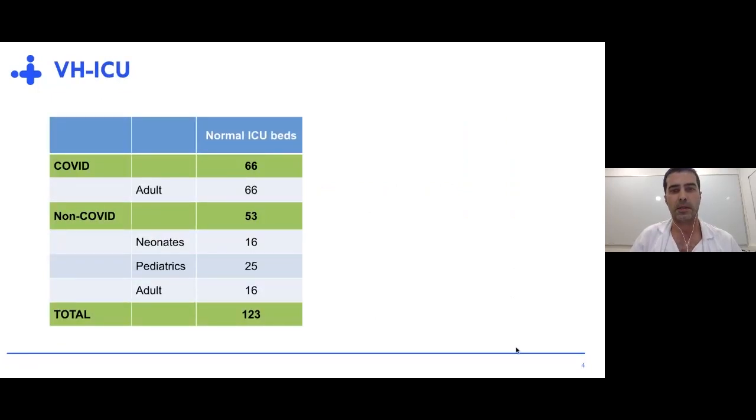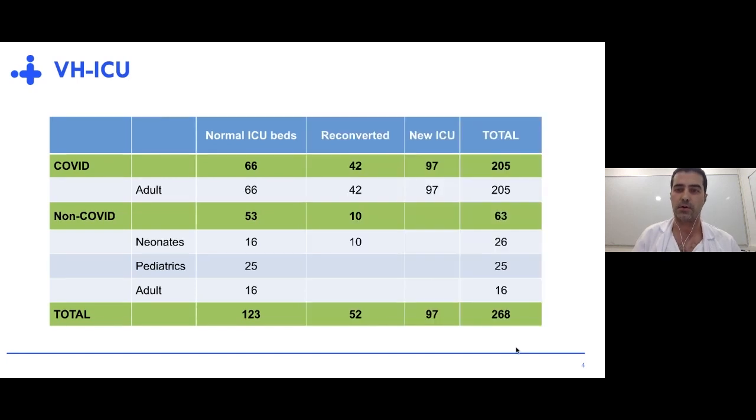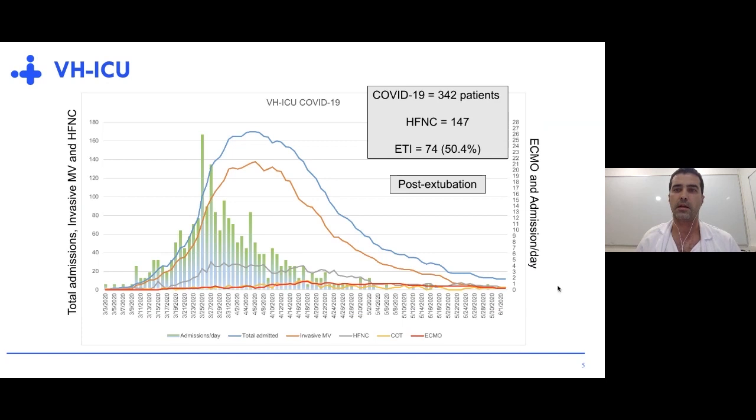Before COVID came, we had 66 ICU beds, but during the first wave we increased our ICU bed capacity up to 200 beds. This allowed us to treat, during the first wave, 342 patients, and to admit also those patients who were treated with high flow and were more at risk of being intubated. In fact, we treated almost 150 patients with high flow before starting invasive mechanical ventilation, and we only had to start this therapy in 34 of these patients, which is more or less 50% of the patients that we treated with high flow.